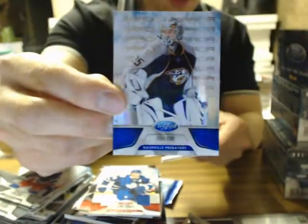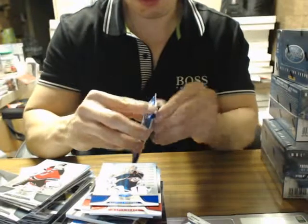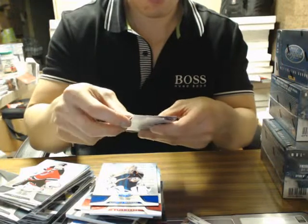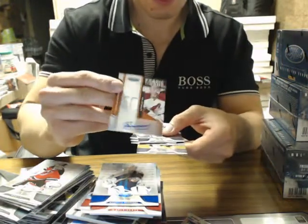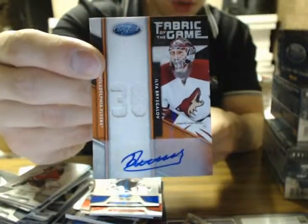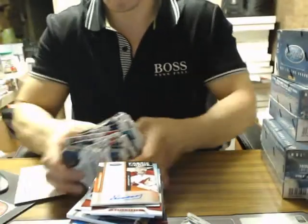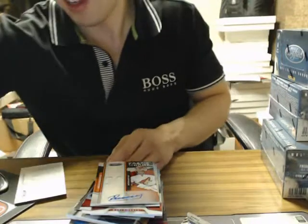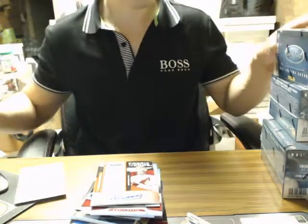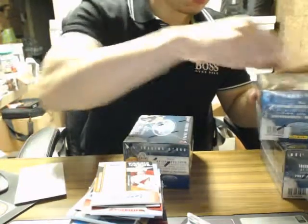We have a Pecorine, 59 of 99. This one. And we got an Ilya Bryzgalov, Fabrics of the Game, Jersey Auto, 18 of 25. The guy that's afraid of bears. Yeah, he doesn't sign too much anymore. I did cut that around.